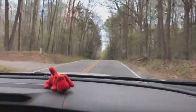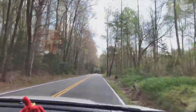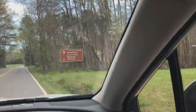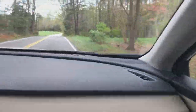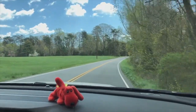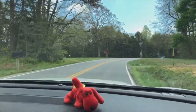Hi, everyone. Well, it's the next day here, and we are on yet another Spotsylvania County back road. You can see that the leaves are even coming more on the trees today, but we're gonna head over here. We are passing through Spotsylvania Courthouse Battlefield, and it's right up here to the left. It's been a long time since I've been down this road, so we're gonna go down and see what's what down here. You can see that the dogwoods again are in bloom. They're absolutely beautiful. Here we go.